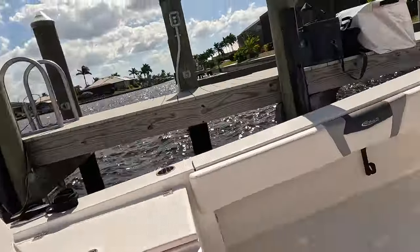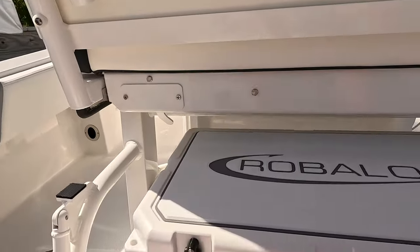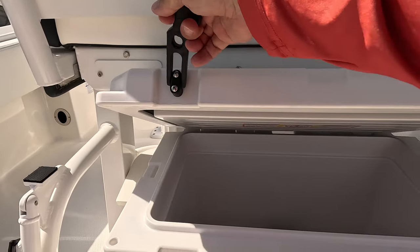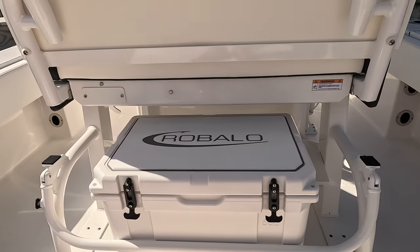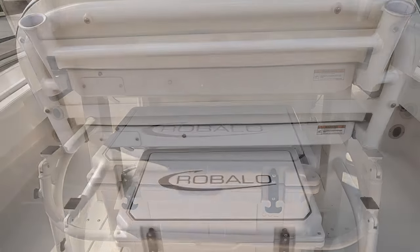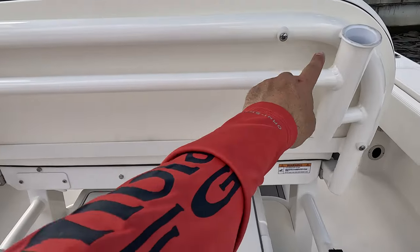If I just spin the camera around, I've got a cooler, which is a nice upgraded cooler. Boom. That's gonna be nice. 50 liter cooler right there under the seat, stays out of the way. Hey, while I'm at the cooler, one negative of that fold down seat that I showed you is that I only have two rod holders here.